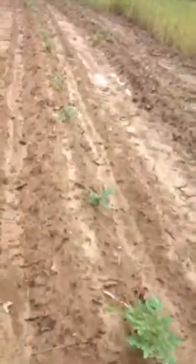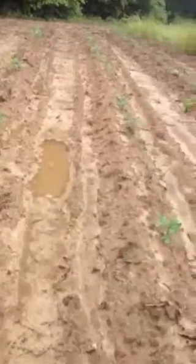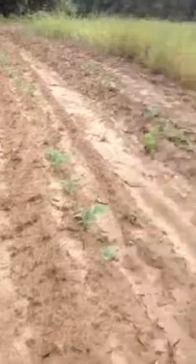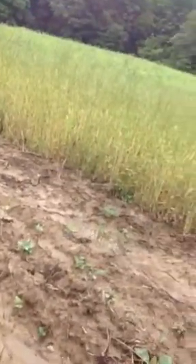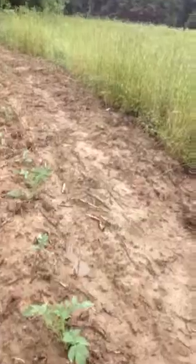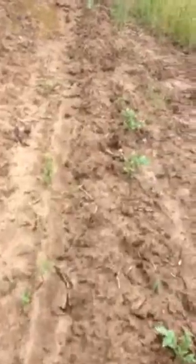All the same weekend, I put out 50 pounds of these Klondike Gold potatoes, and got them put out, and it didn't rain until I think last week. It went forever with no rain, and I was scared that the potatoes were going to die on me in the ground, because you cut the seed potatoes up.